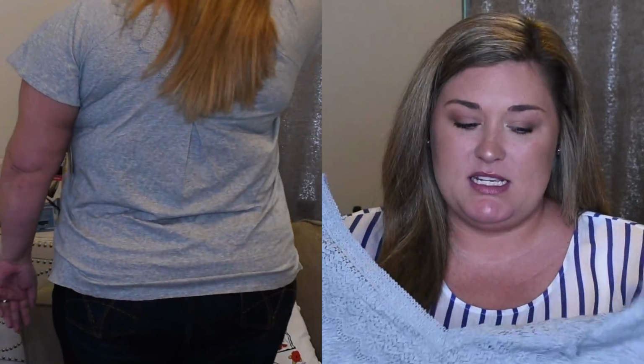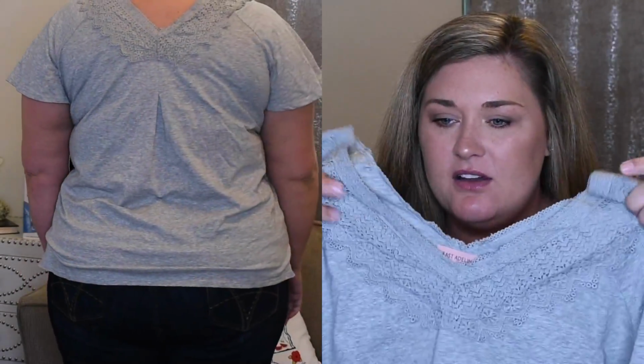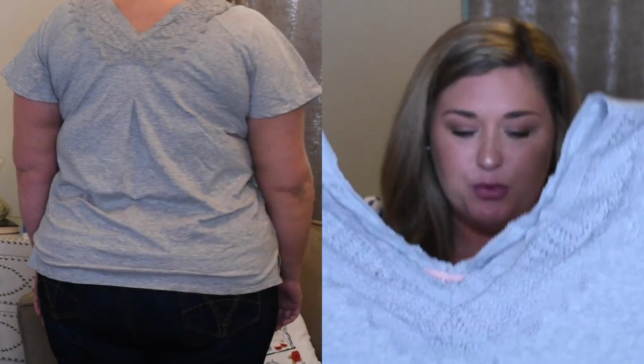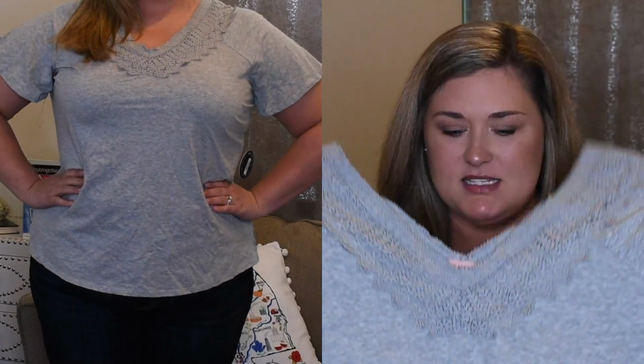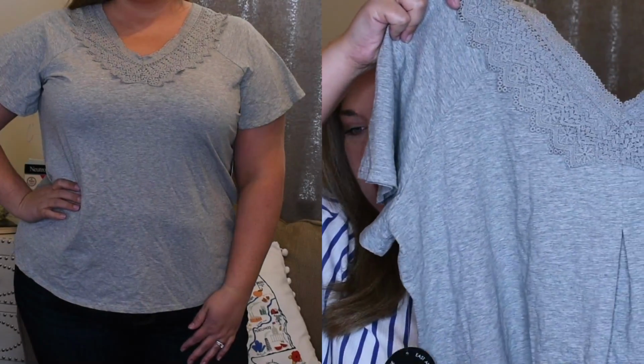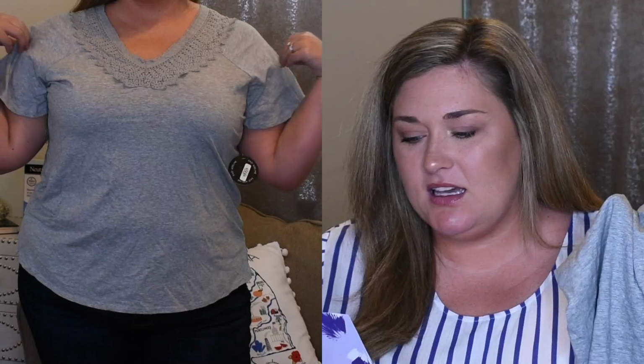This is a great quality top. I love the color. I love this detail that they put around the neck. It's pretty. It fits great. It is a little bit short, but other than that, I don't really have a problem with it. I do appreciate this little detail in the back, like this pleating. This is called the Alma short flutter sleeve with lace neck trim in the color charcoal gray. It's $49. So this is not the cheapest thing. The cheapest thing in the box is $48, that yellow sleeveless blouse.